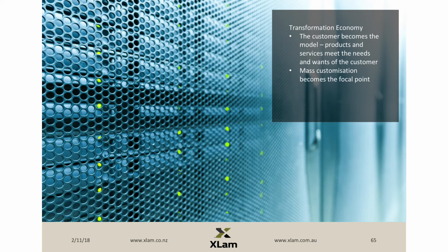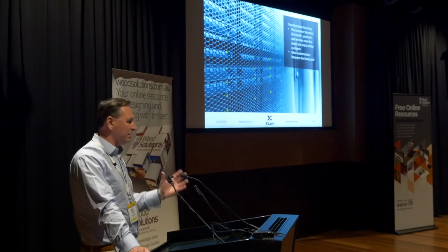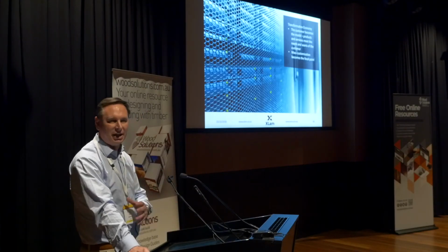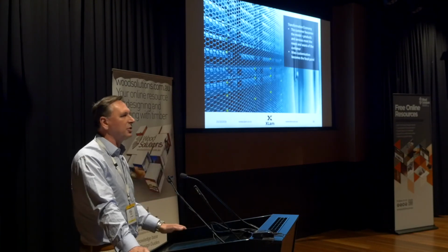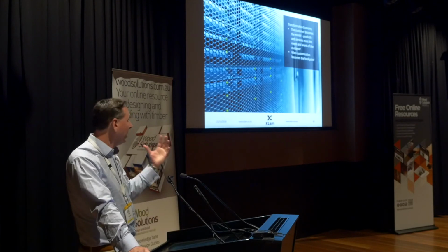The transformation economy is sort of the next evolution in economy and economic terms. And the model sort of is predicated on the idea that the customer wants ultimate customization. And so mass customization becomes a focal point. So any technology that helps enable mass customization then works in the transformation technology and economy sector.